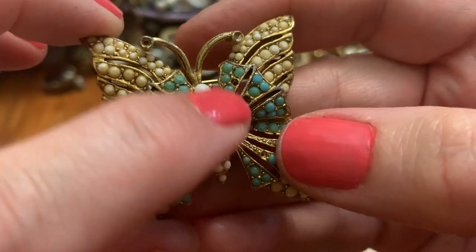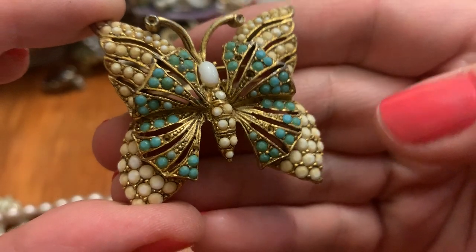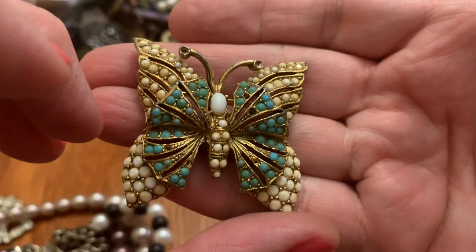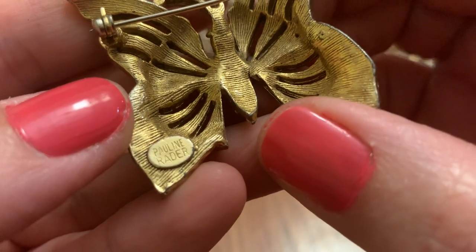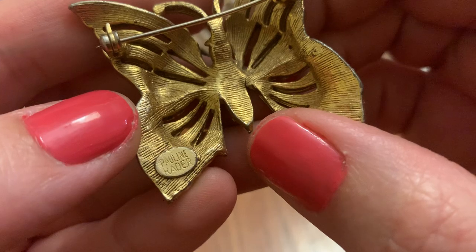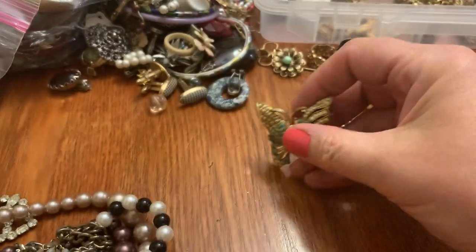Ooh. Shoot. It's missing a few things here. That must have been really pretty. Oh. Pauline Rader. Rader, R-A-D-E-R. That's a new one. Pretty.